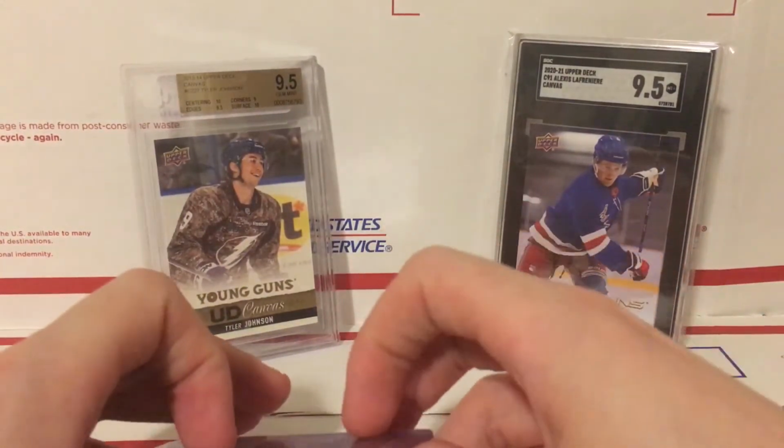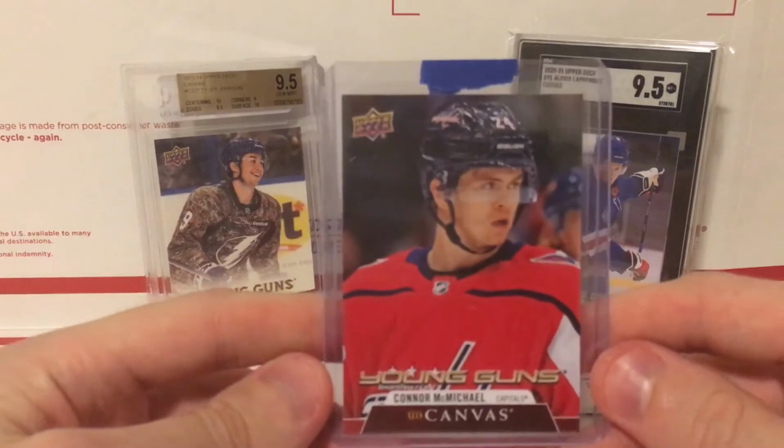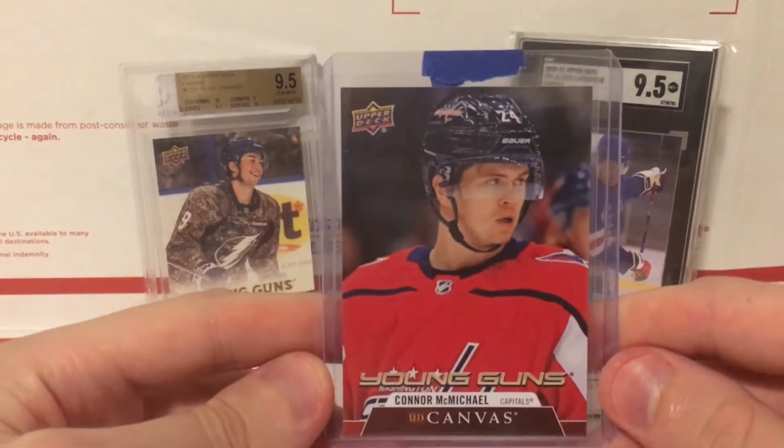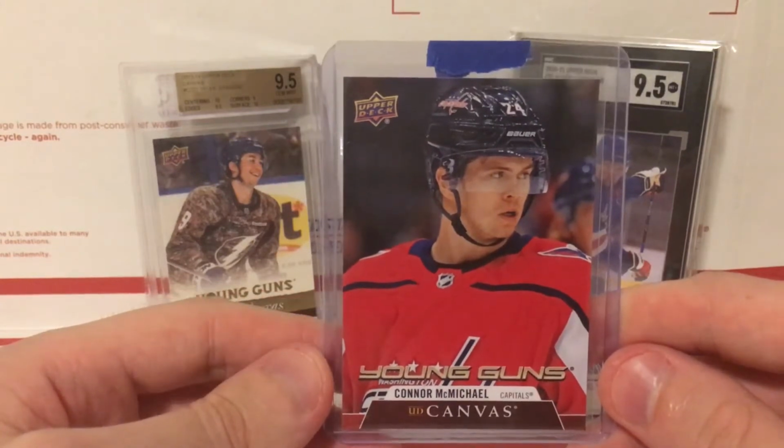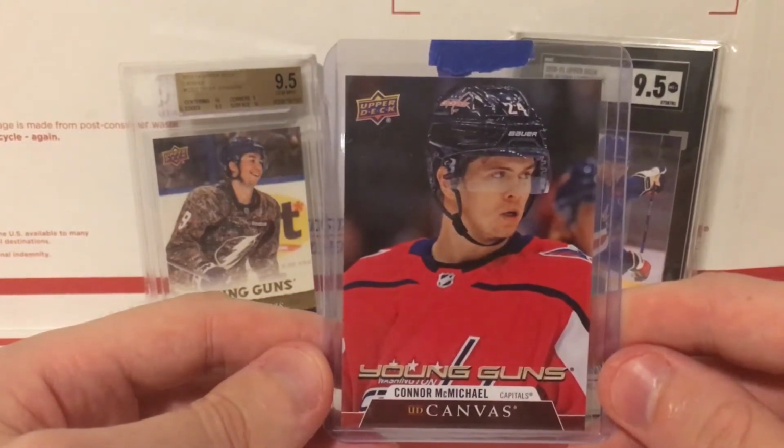Then we've got a Connor McMichael Young Guns Canvas. I think he's going to be huge for the Capitals. Again, I think this will get a 9.5. I'd be surprised if it didn't get a 9.5.